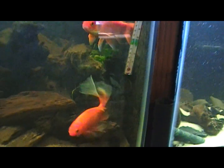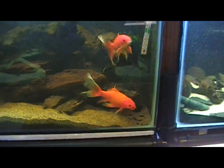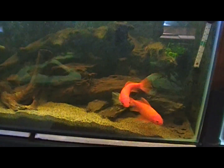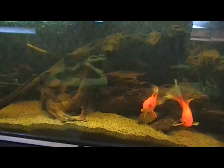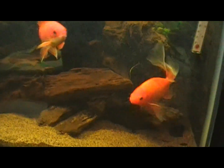In this tank we have Bill and Ted, the test pilot goldfish, which go into every new tank to seed it. Had them for years now, still haven't managed to not seed a tank with them properly, but in the main this tank holds a group of half a dozen Orinocodoras eigenmanni.